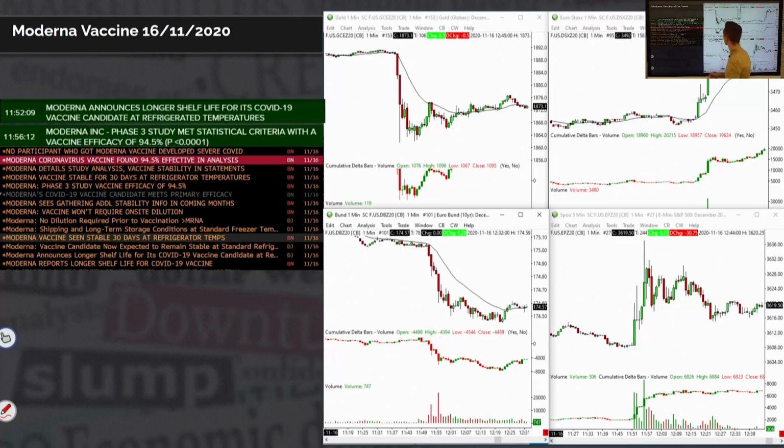So the way it came out, all these are the 1 minute charts, but I'll go to what came out first. You've got the Reuters headlines in the top 2, and the bottom is all the Bloomberg headlines. So the way that came out, as you can see, 52.09 was the Moderna announces longer shelf life for vaccine at refrigerated temperatures.